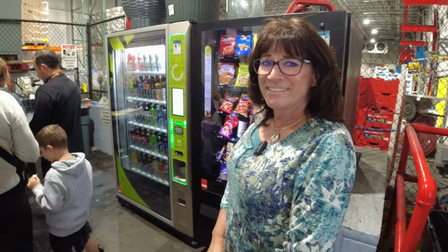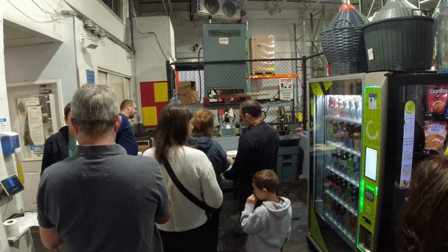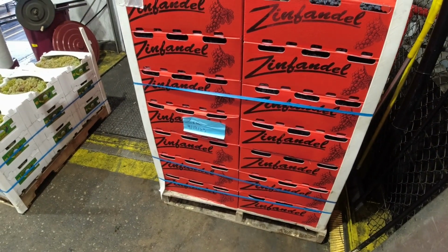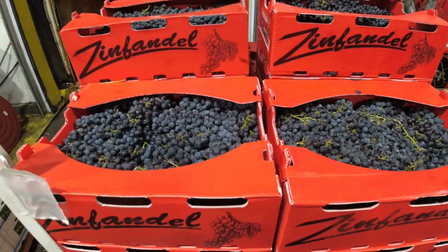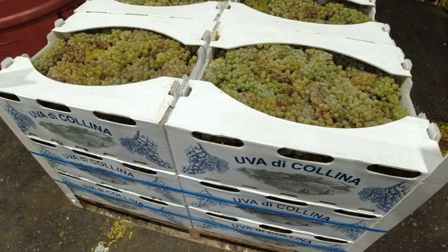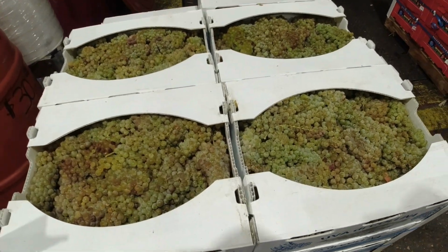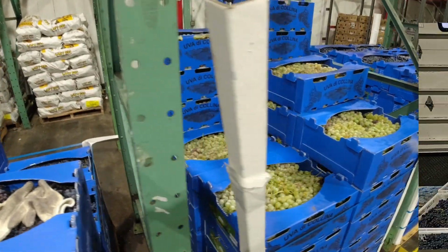All right, here we are picking our wine grapes up. You can see people standing in line, coming from all over to get these grapes. All right, look at all these grapes here. Here's the Zinfandel straight from California. Look, more. We're here to pick up 2 lugs of grapes today. I can't wait to show you. There is plenty of grapes here to see today.